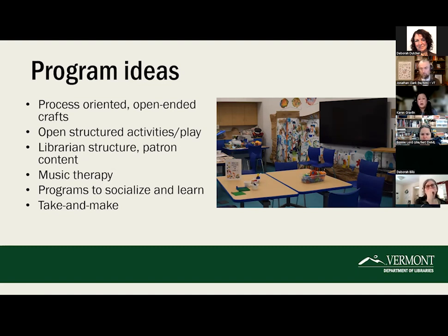You might even consider partnering with a special educator or a speech language pathologist to come answer questions from caregivers during that time. You could also use this program as a way to model for caregivers how to engage their children in appropriate activities for them.